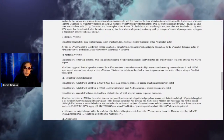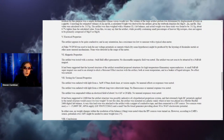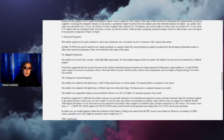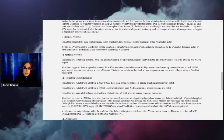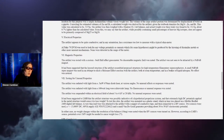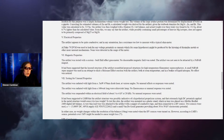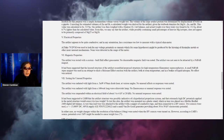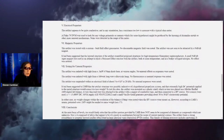So the scientists determined it's normal earthly metals. There's no indication. There's all these claims that people make that the isotopic ratios prove it's from another star system. That's never been proven with these, never. Electrical properties. The artifact appears to be quite conductive and in any orientation has a resistance too low to measure with the typical ohm meter.